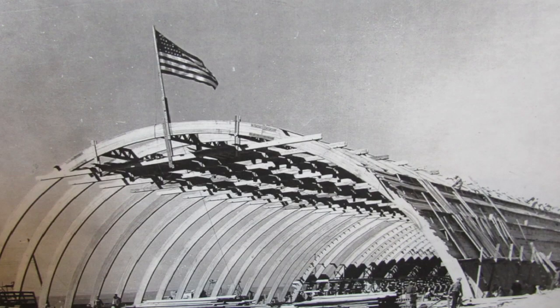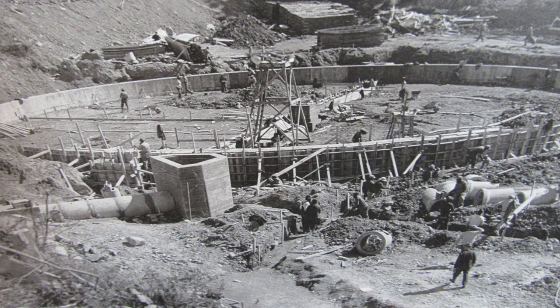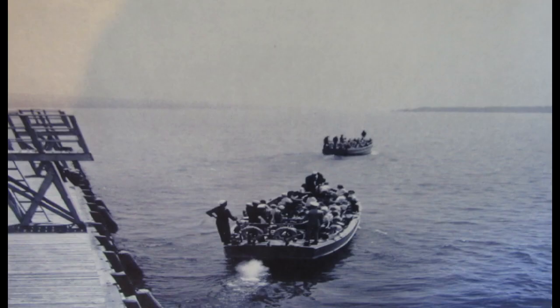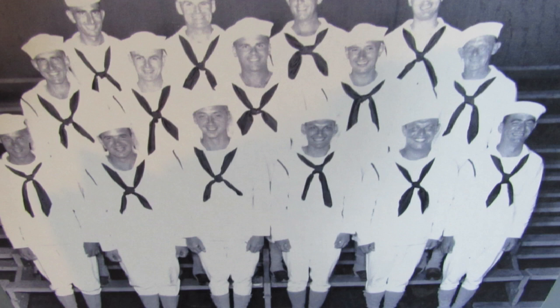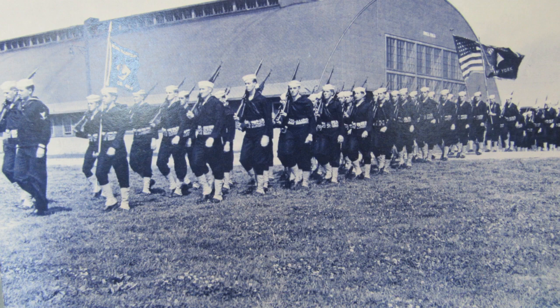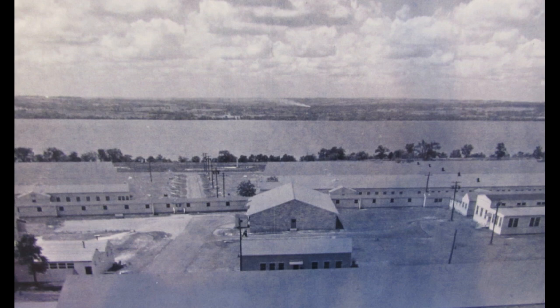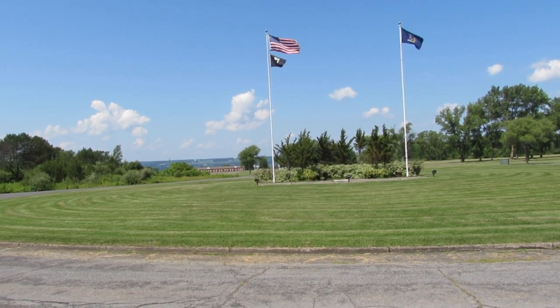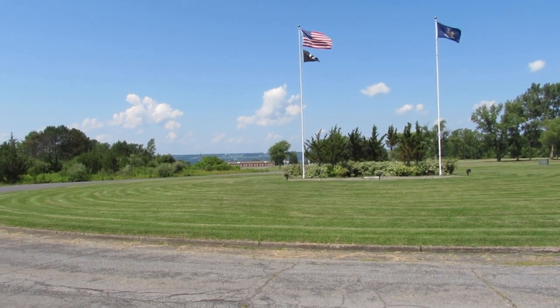I bet you didn't know that there was a naval training base here in upstate New York. But there was, on the other side of Seneca Lake. It was in the area of Romulus, New York, just up the road from Ovid, New York. Today, there's not a whole lot remaining of the old military base, just small remnants. However, today people come to enjoy what is now called Sampson State Park to camp, fish, and enjoy Seneca Lake.